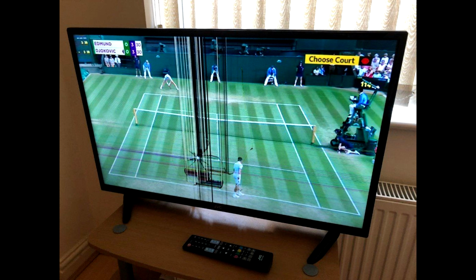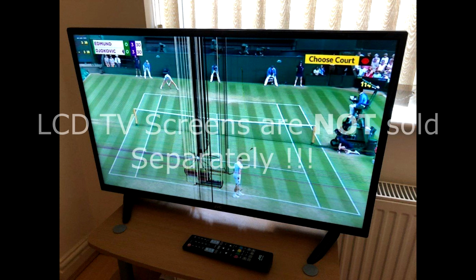Video on cracked and/or damaged screens. You've probably seen my other video in which I explain that the manufacturers do not sell the screens for televisions by themselves, and if they did, it is not cost effective.